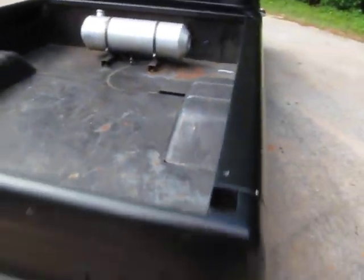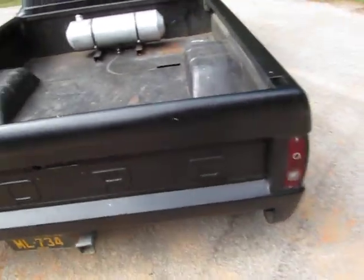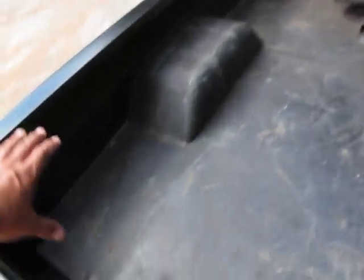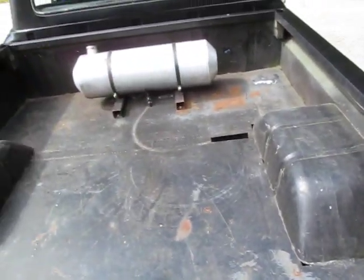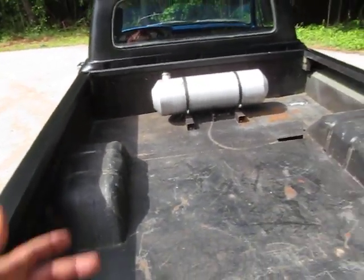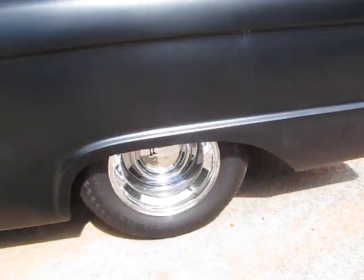Whoever built this did block in and fill in the tailgate, so the tailgate does not actually open and close. One of the things that I did think about doing was putting a wood bed in. And like I said, I didn't want to put an oak bed in and somebody says they would want to put a teak bed in, you know. So anyways, great tread on the tires, it looks like.